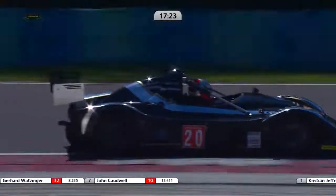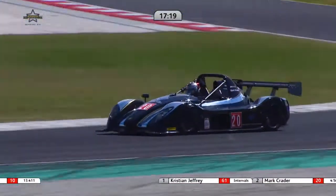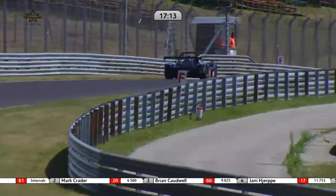Here is our second place man, Mark Crader. Again, Crader matching Jeffrey in the first sector, another 39.9. The two of them blow for blow in this first one, but as you say, it's that middle sector that Jeffrey seems to be able to stretch a little bit away.